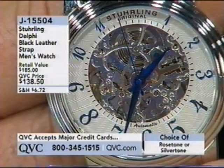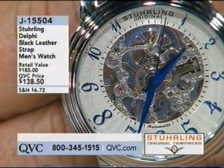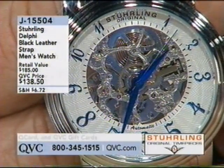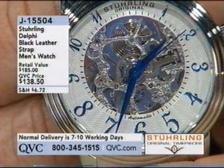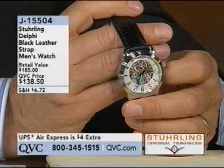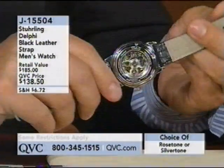This is a step design case as well, the stainless steel case. And we've got the blued numerals with the blued hands. It's a tribute to watchmaking, this piece. It's gorgeous, and again, it's a great conversation piece. It's one of our all-time number one bestsellers. We've done a lot of skeleton pieces, and we continue to do them. But the Delphi is just a nice, clean skeleton, mechanical automatic, no battery.